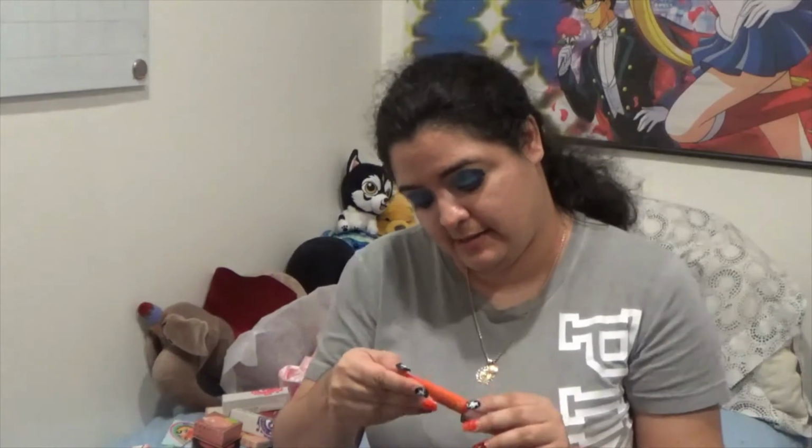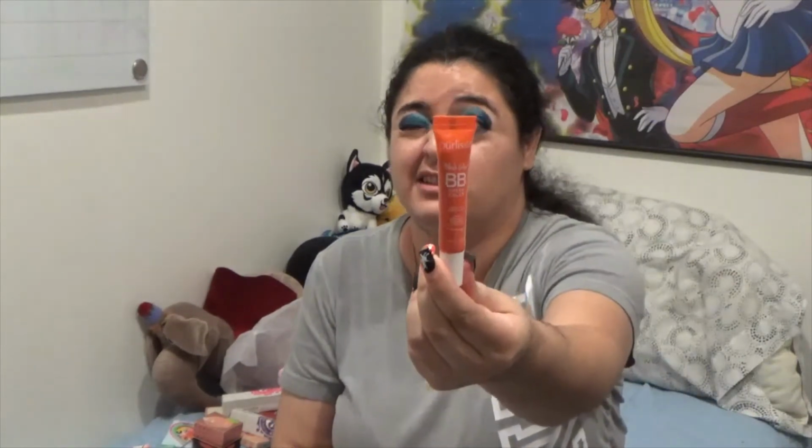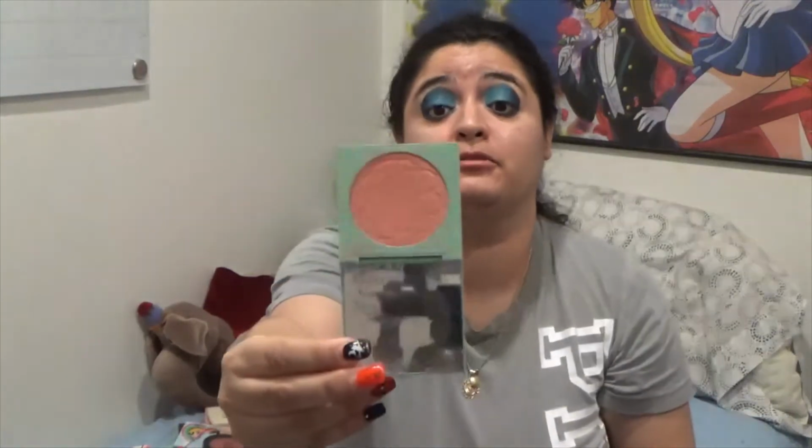I'm not. Next is the Perlise Blush Glow BB Cheek Color. I think I got this in a subscription. I don't remember. Declutter. Not going to use it. ColourPop. Yeah, I love ColourPop. It is the Desert Rose. I've used this and I actually really like this one, so I'm keeping it.